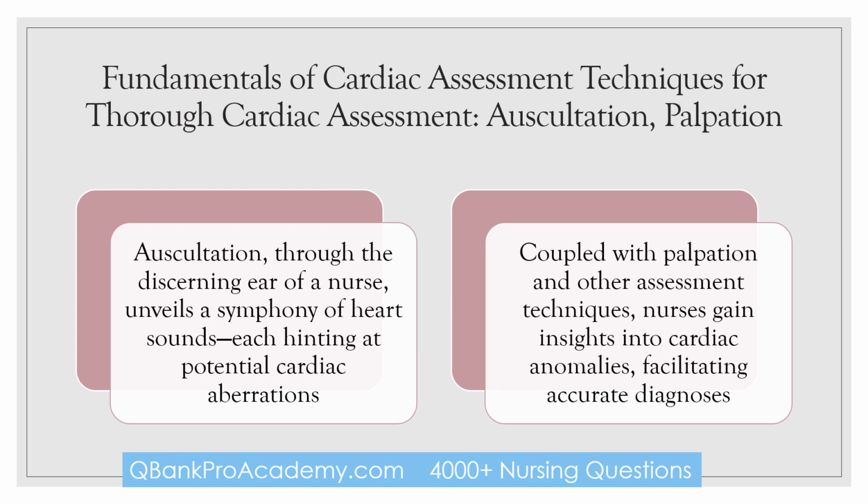Fundamentals of cardiac assessment techniques for thorough cardiac assessment. Auscultation, palpation. Auscultation, through the discerning ear of a nurse, unveils a symphony of heart sounds, each hinting at potential cardiac aberrations. Coupled with palpation and other assessment techniques, nurses gain insights into cardiac anomalies, facilitating accurate diagnoses.